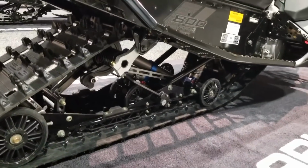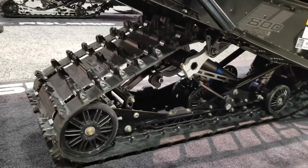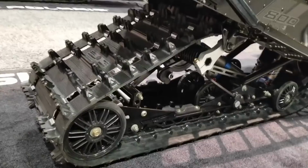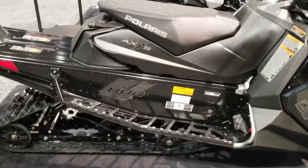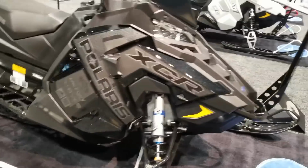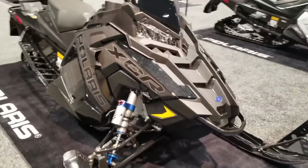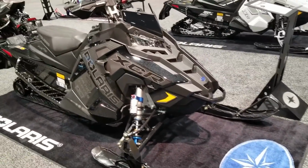And the reason they do that is because this isn't just a trail sled with some race features. This is the actual sled that's being raced. This one here that you're looking at is an 800, but of course this is available as an 850. And I do believe it's available as a 600 as well. So you get your options there. You can only get it as a snow check though, so if you want one, you better jump on it.